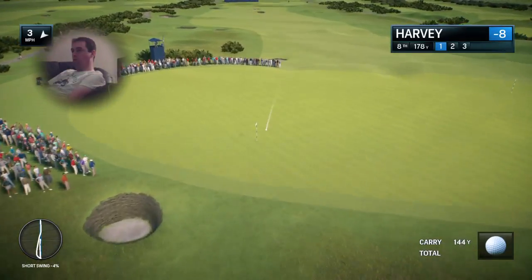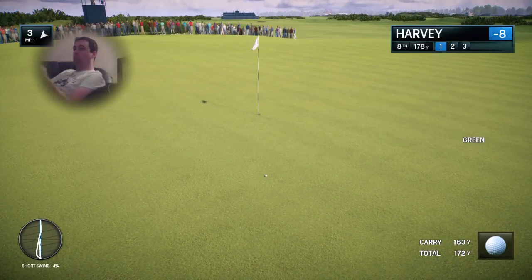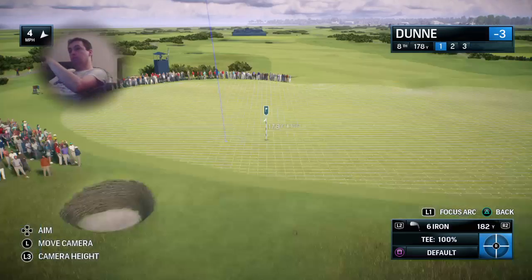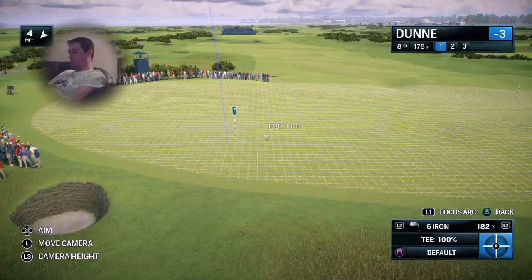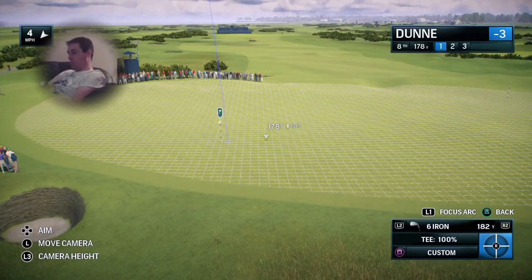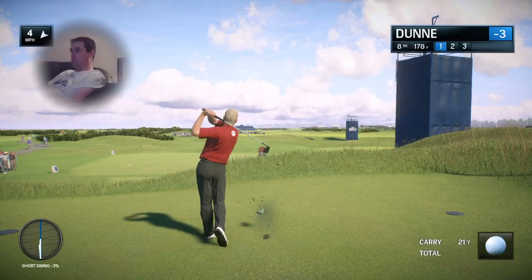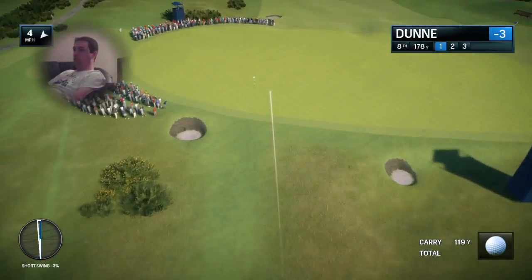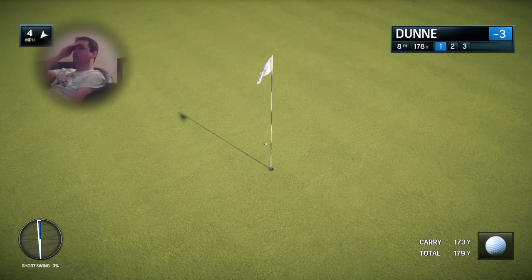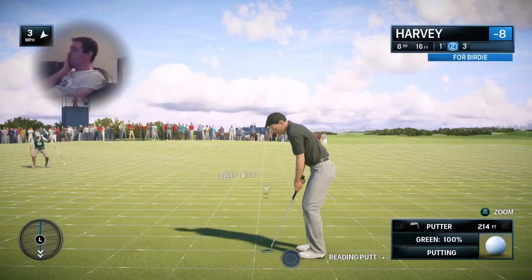Now, this is not heading in the right direction. Well, it looks like it's going to be in the rough. No problems there. Really good approach shot. And now, good looking birdie. That should be pretty good right there. On the safe side. It's a sneaky distance.